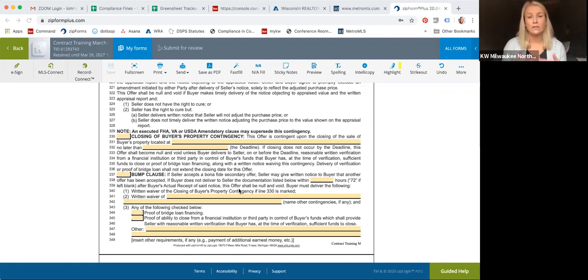So it states that this offer is contingent upon the closing of the sale of the buyer's property located at blank. So they're going to put their old or their current home address, whatever property that is, no later than blank. So the deadline is typically going to be the closing date. So the closing date of the new property.